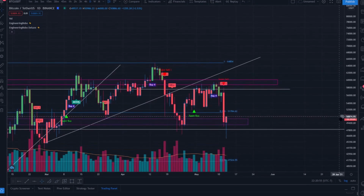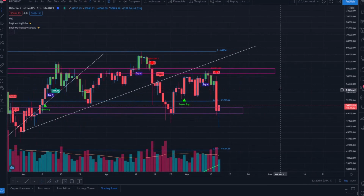Still bullish on Bitcoin. I'm still bullish on XRP. We could see some prolonged sideways. I'm not sure if we can recover as nicely or as aggressively as we did when we came off of 64K, although I do suspect we can still see six figures in the coming year here.